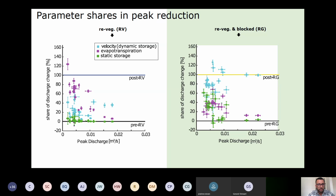And what's interesting about the re-vegetated site is that the static storage, which represents interception storage of vegetation, seems to be almost insensitive or ineffective as a parameter that would cause reduction in peak, which suggests that the additional interception storage added by revegetating the bare peat areas is not significant, and does not add a significant amount of storage to the system to reduce the peaks.